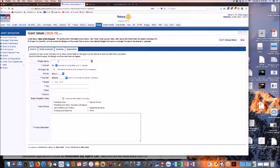Project name: for training purposes, I'm going to give it a name that I know is going to be training and test. Lebanon, Mascoutah, training application. I probably can put spaces in it as far as the name is concerned. Leave the deleted at no. Project number will be filled in automatically as we go along the process. It's for 1819, that's right.